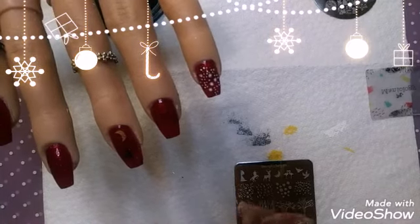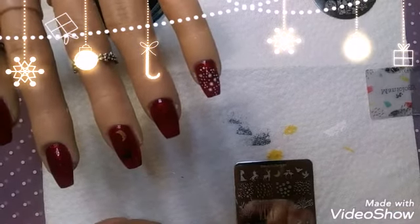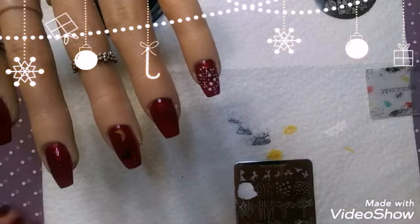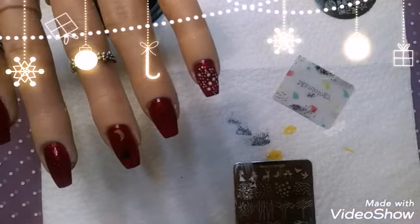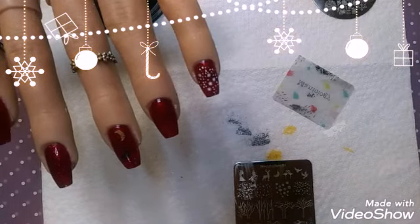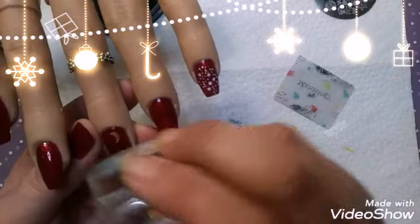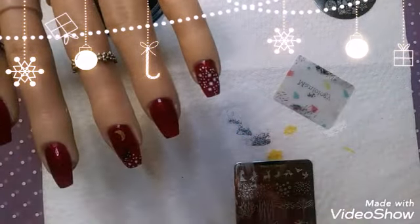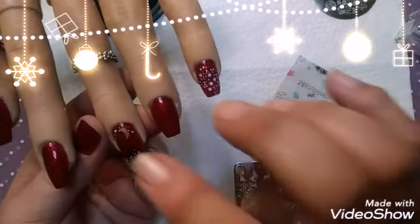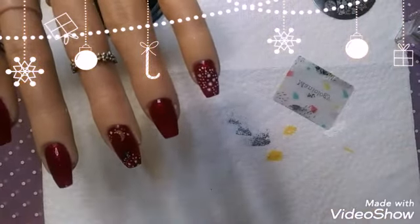Kind of wanting some snow around that deer though. I don't know if I can pull that off, but I'm going to try. See how this one goes. Sorry for reaching for the camera. Clean up any excess that you don't want. There. We are through with that plate.